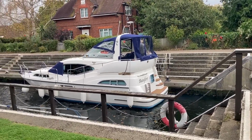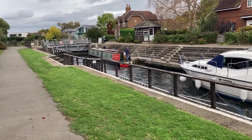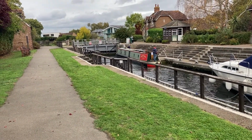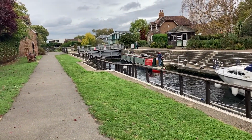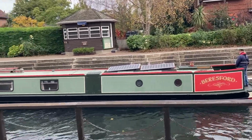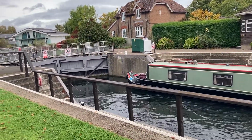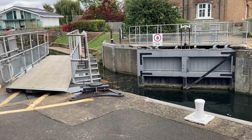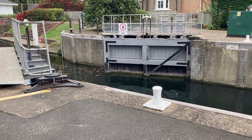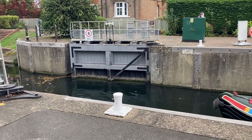These boats are in the lock waiting for the water level to rise, I imagine, so they can go through in the direction of Windsor. So Beresford is in the lock waiting for the water level to be right. The gates are opening, so the narrowboat can be on its way.